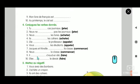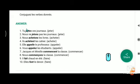Il fait, elles font. Okay. Now very simple, I'll show you the answers and let's discuss once more. So here we are, je jette, see, double T because it is tu. When it is nous, it becomes one T. Nous, one T, achetons. Il, so the accent is used here, E accent.